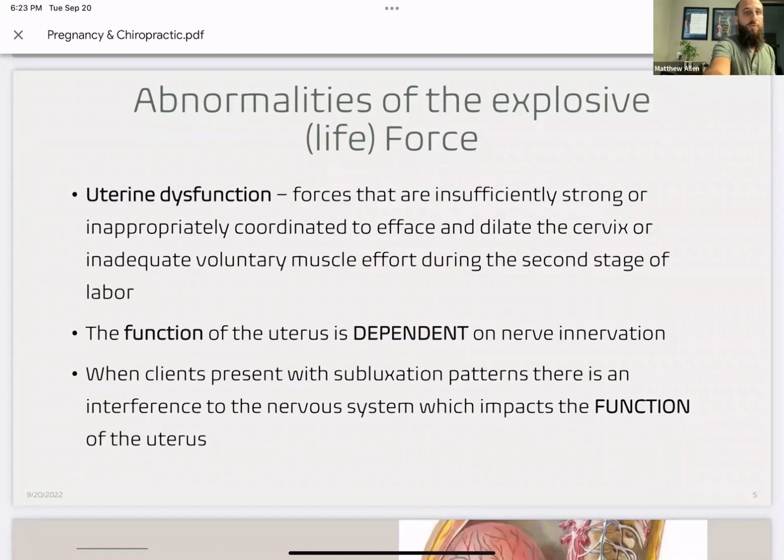When clients present to me because of X, Y, or Z, it's often because there is a pattern in one of these areas, specifically moms. There's usually a pattern. You're either locked up in your mid-thoracic or your sacrum itself is in a funky pattern, which can cause, right, a dystocia to take place.